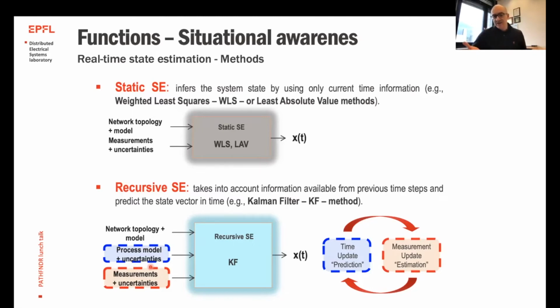Of course, if you have the same type of measurements and information about the network topology, you can formally demonstrate that any recursive state estimator is always superior to the corresponding static state estimator, provided that the process model is exact. And we can play with these methods as we want in the demonstrator.